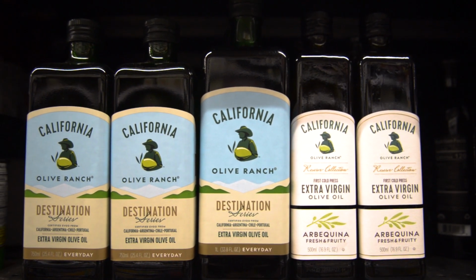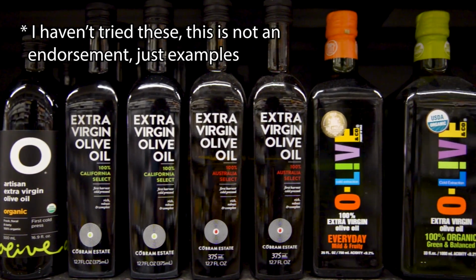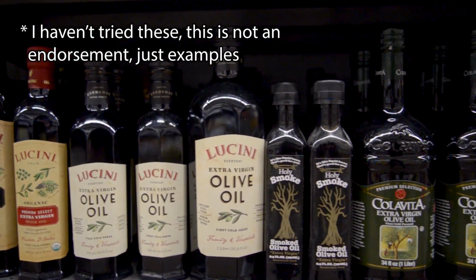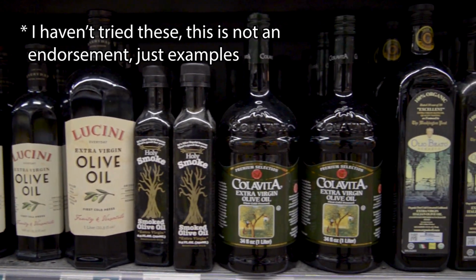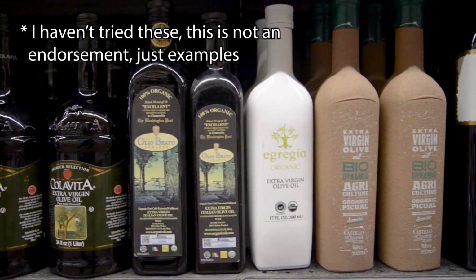Then there are the higher end extra virgin olive oils. As I mentioned, this oil is made from just pressing olives, so it really comes down to the quality of those olives, and high-end extra virgin olive oil has higher quality olives, and you really pick up on those flavors. It's not that you can't cook with higher quality extra virgin olive oil or fancy extra virgin olive oil. It's just that you'd be completely wasting your money to do that.